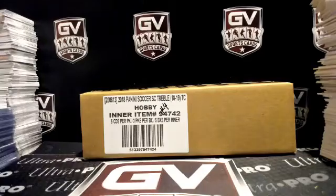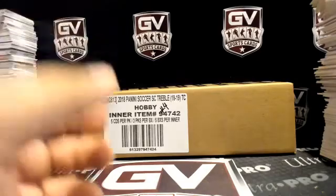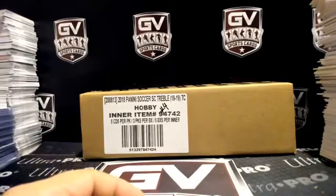All right, Dirty Sports Cards here in a case of 2018-19 Treble Soccer here, guys. Good luck, good luck. Appreciate the fill on this one. PYT number 4.